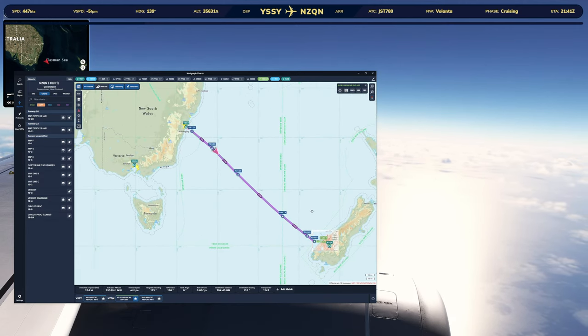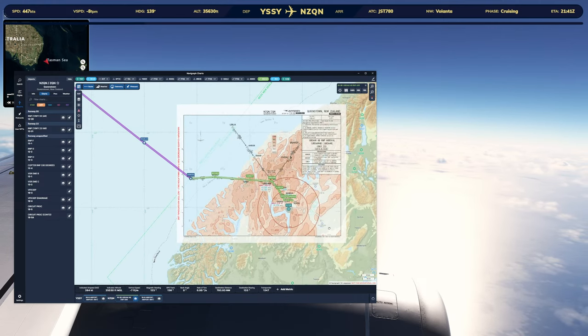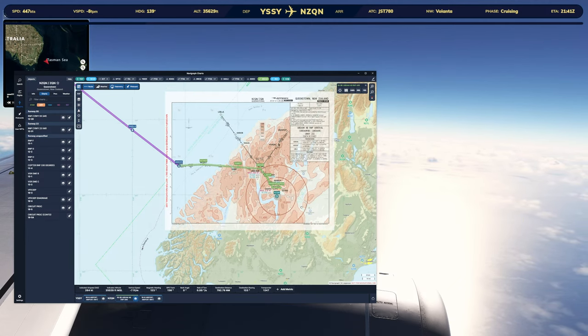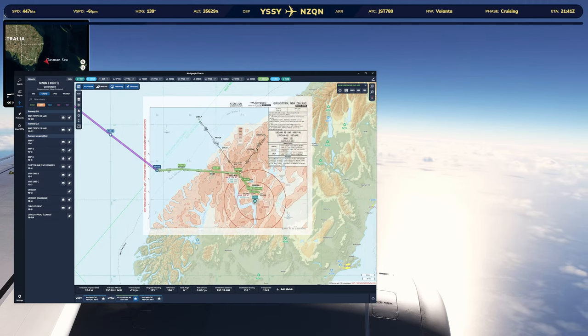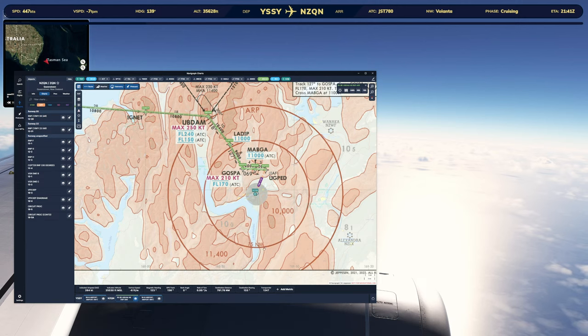Now, this is our flight plan. I've explained earlier, we're gonna descend, we're gonna go down to Queenstown. I actually never heard of it before I started flying on Microsoft Flight Simulator and heard about Queenstown as one of the most beautiful airports in the world. It's such a stunning location. There is a lake here and these all are the mountains around Queenstown.